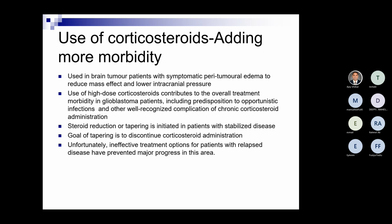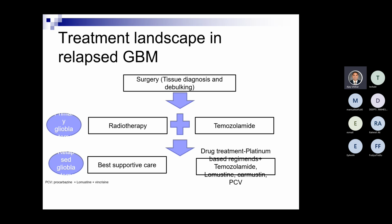So overall, glioma, GBM, it's challenging. So what is the treatment landscape in case of relapsed GBM? Surgery, as we have seen, has the role of tissue diagnosis and debulking, that is reducing the tumor size, and then giving radiation along with temozolomide, then best supportive care and drug treatment with a platinum-based regimen and temozolomide and other protocols.